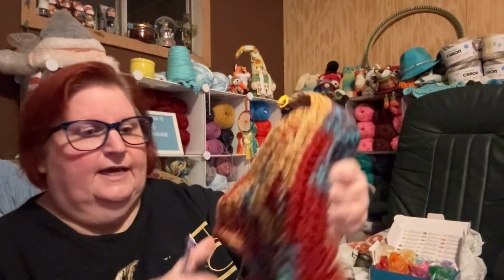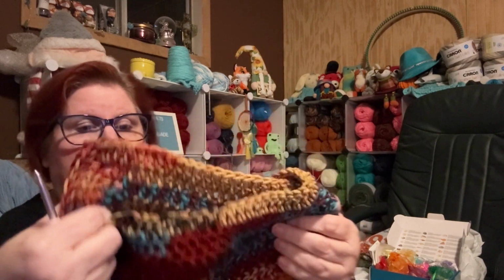And I'll describe to you how I do that. Let's see here. I'm going to have to put that on the floor because that yarn is still attached. But this is where we are so far. That Dakota is working up so pretty. So pretty!